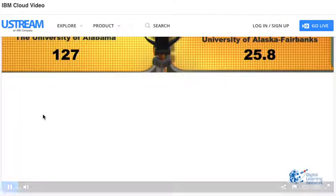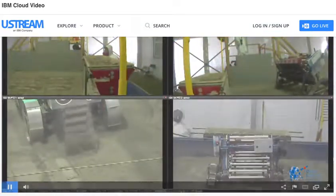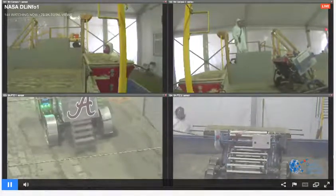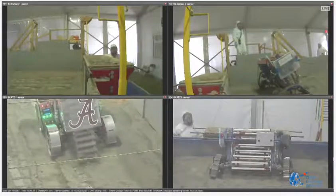That is huge. 25, almost 26 on the Alaska Fairbanks side. Alaska's coming back to deposit another load. We're under 2 minutes in this run. This is the first of 2 official competition runs for both of these teams.